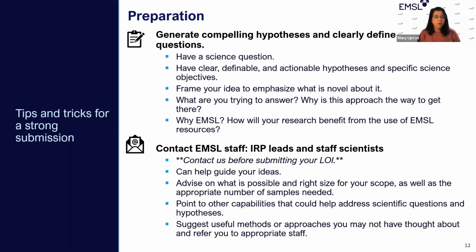The other thing that we're able to do is our staff scientists know everything in EMSL. And a lot of times when users come in or potential users come in, they're saying, I want to do microscopy or I want to do NMR, and they don't know the whole suite of analytics that we have available at EMSL. And so one of the things that certainly the IRP leads and our staff scientists can do is point to other capabilities. If you come in with your question, we can say, oh yeah, you can do NMR, but here are some other analytics that will also help answer your question. And so you can get a broader range of what EMSL offers to enrich your science that you wouldn't normally be able to do just by looking at a website. And then of course we can suggest useful methods or approaches you may not have thought about, and then refer you to the appropriate staff.